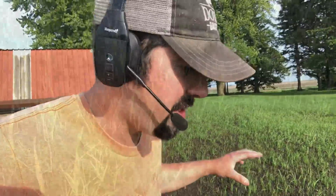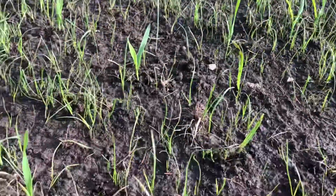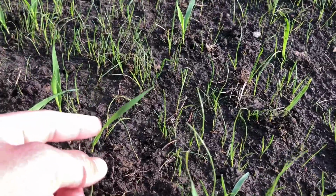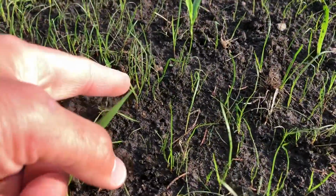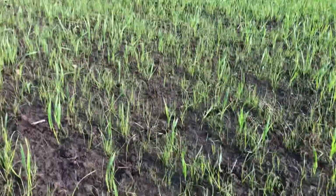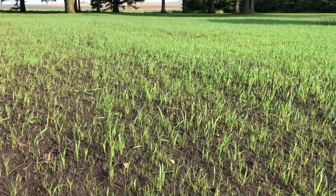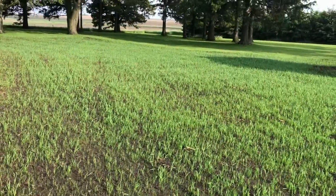Take a look up close here. You can definitely see the difference. The oats are very tall and thicker, and then the lawn is very thin and wispy, but it's coming up really nice, looking really good, and I think we're gonna end up with a good chunk of lawn right here.